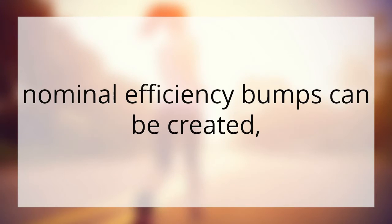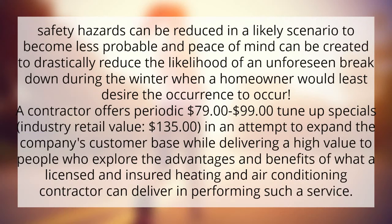Nominal efficiency bumps can be created, safety hazards can be reduced in a likely scenario to become less probable, and peace of mind can be created to drastically reduce the likelihood of an unforeseen breakdown during the winter when a homeowner would least desire the occurrence to occur.